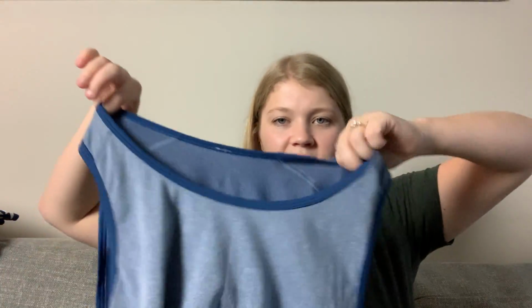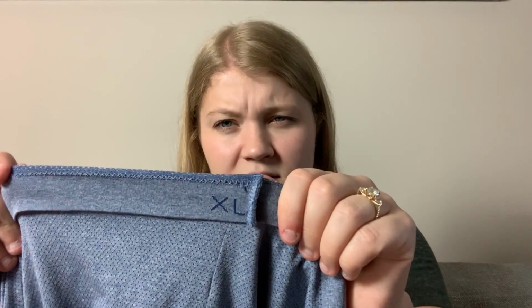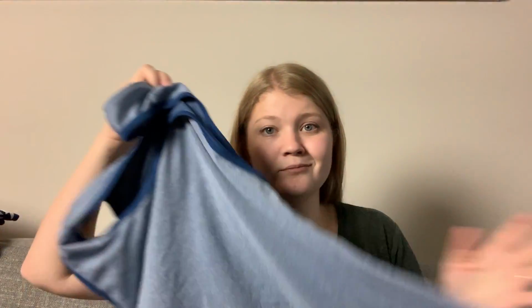This is the other thing I found in that pile, which is a men's Lululemon tank. And this is the metal VentTech line. I'm not sure if you can see that it's vented, but it is. It's almost a mesh material. And in these VentTech items, you can find the size in the bottom band. So this is an extra large. Yeah. It's a nice tank.